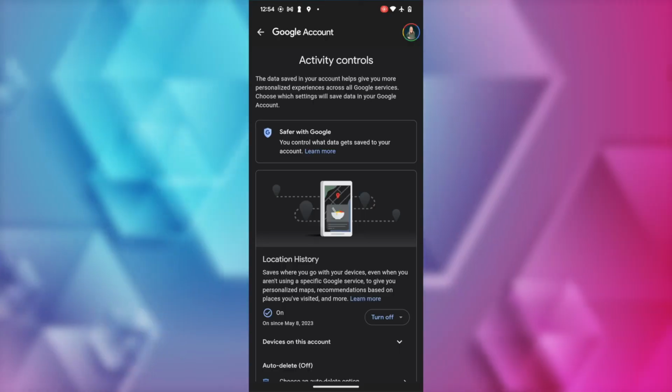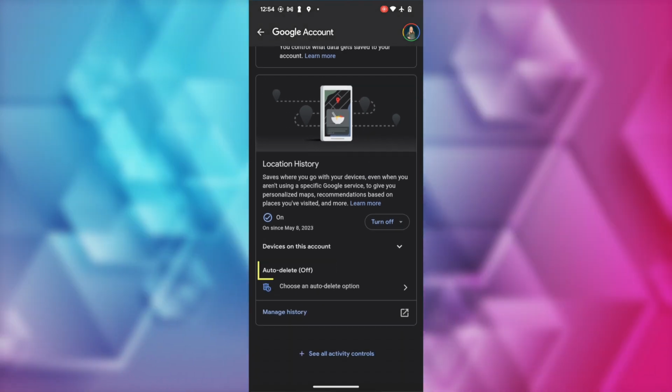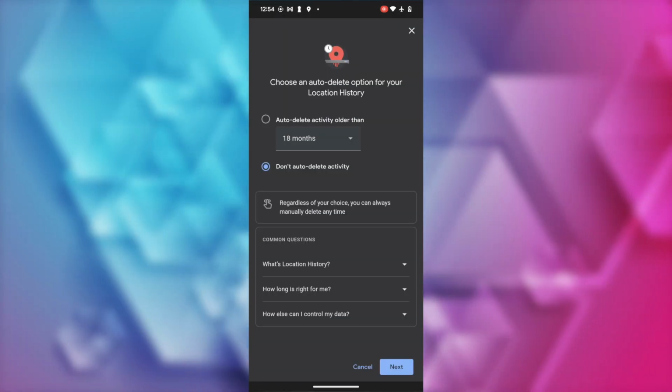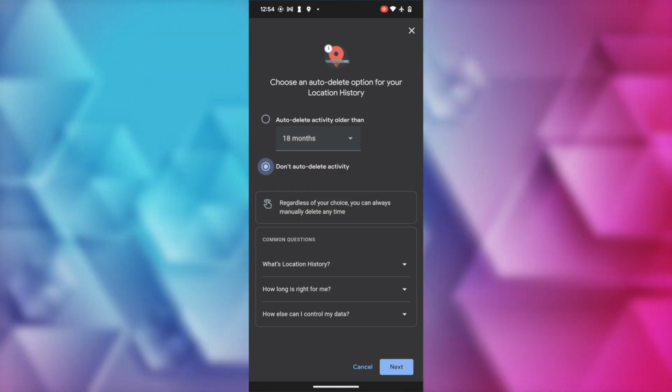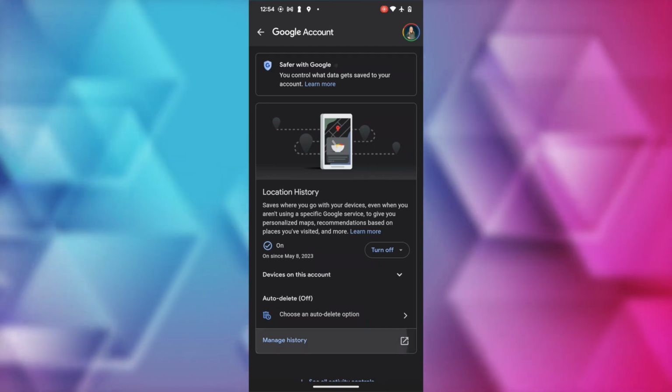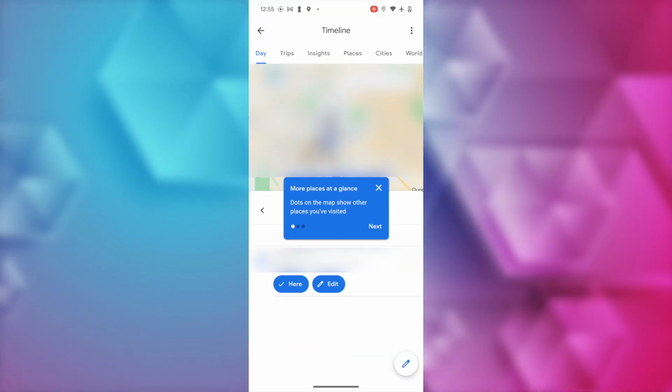Alternatively, and also not so coincidentally, tip number 7 is you can also view and delete your entire Google Maps history. Back in our location history section, we can also enable the auto delete option as well, where you'll be able to decide when you'd like Google to auto delete your activity. Alternatively, if you tap on Manage History, you'll be able to view all the places you've been based on your location history.